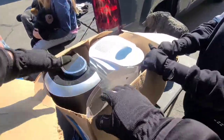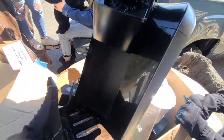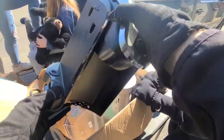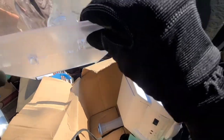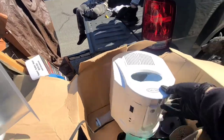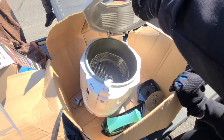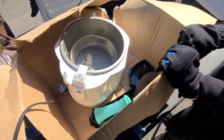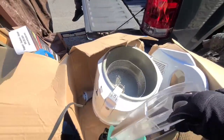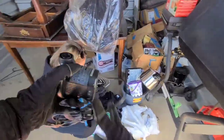Keurig. Somebody needed a Keurig. Christina was looking for more, I think new ones, but we can see. It's a pretty big fill thing. It's not that dirty. This is like a fryer. Just got to reconnect the back. All right, one that plugs in, we're keeping this one.